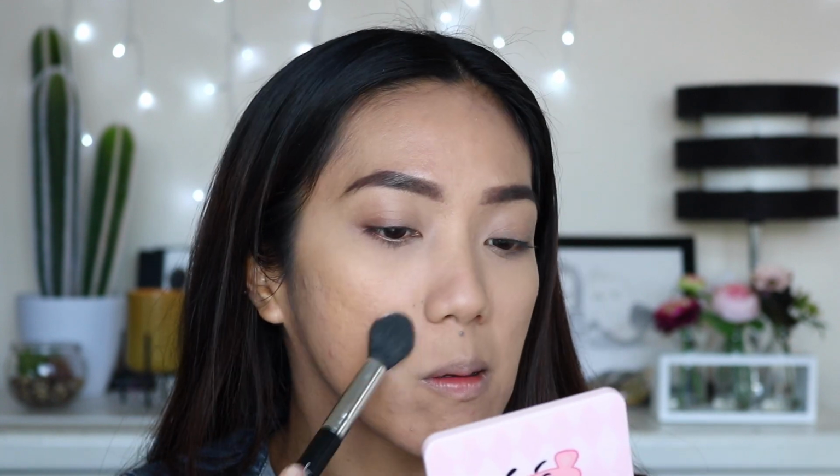So I'm going to use this Kat Von D Lock-It setting powder all over my face instead. This one is a nice powder too, and it's great for oily skin. The base is actually looking quite nice. I really like that NARS powder underneath the eyes.